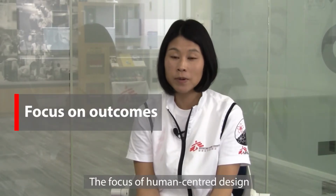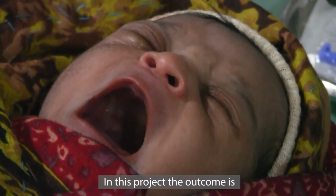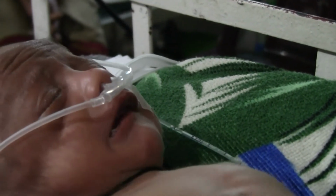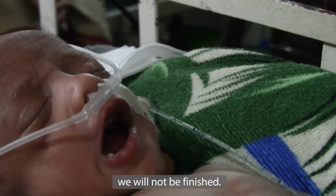The focus of human-centered design is not a device, but outcome. In this project, the outcome is the reduction of newborn hypothermia. So, until we get to that point, we will not be finished.